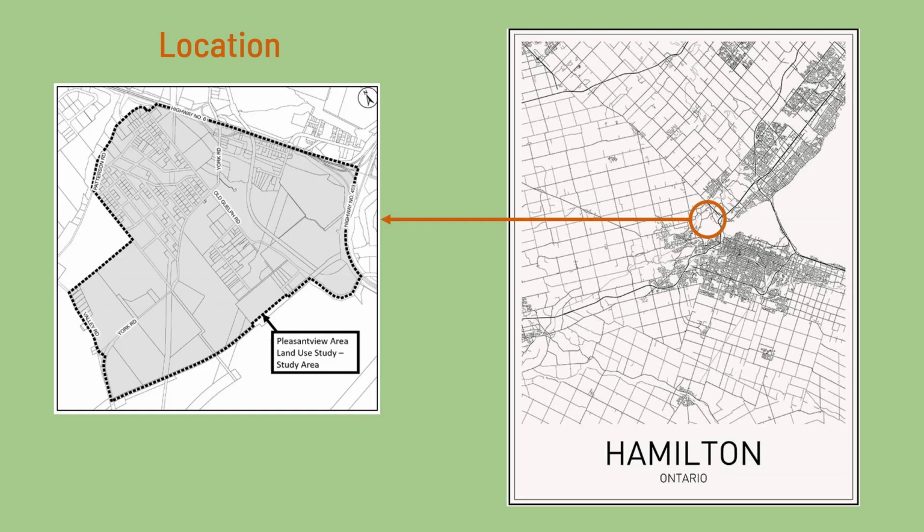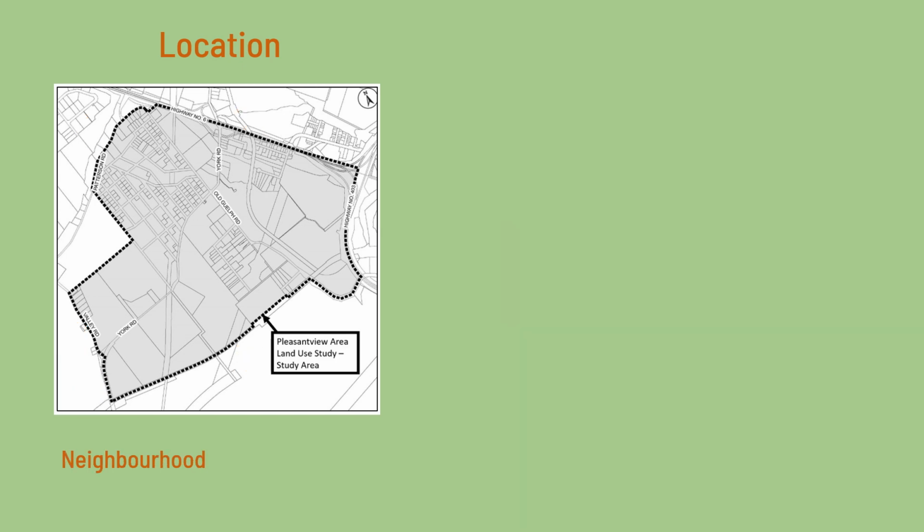The location for the proposed school is in a pocket of rural land in Hamilton. The survey is called Pleasant View. It is situated below the Niagara Escarpment, west of Highway 6 and north of Highway 403. The lands are bound to the east by Highway 6, to the north by Patterson Road, to the west by York Road and Valley Road, and to the south by the Canadian National Rail Line and Old Guelph Road. The neighborhood is in the southeast corner of Pleasant View.